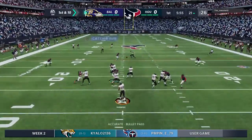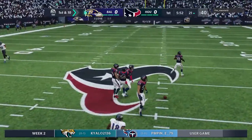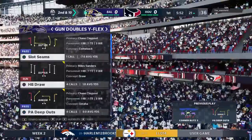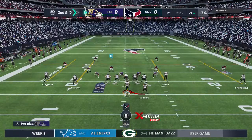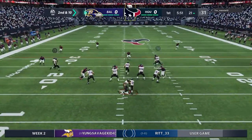Love, they go play action now. And that's going to be incomplete. Too tough to hold on to that one. It's second down. Well, that one's all about the defender making life difficult for the receiver. Very tough for a guy to hold on to the football through all that contact. He ends up forcing the incompletion.